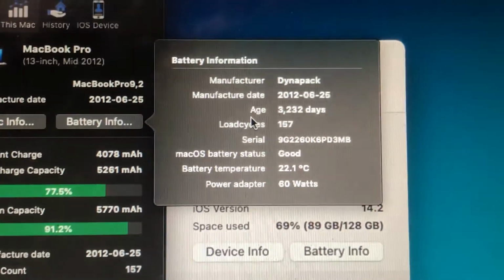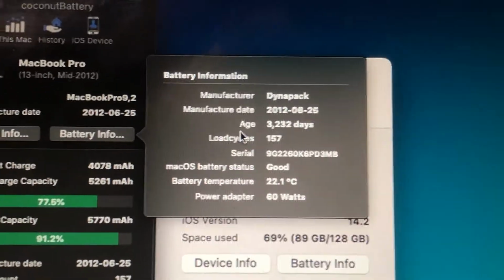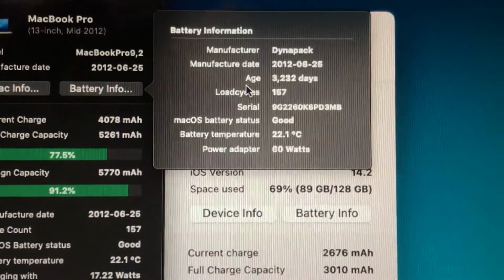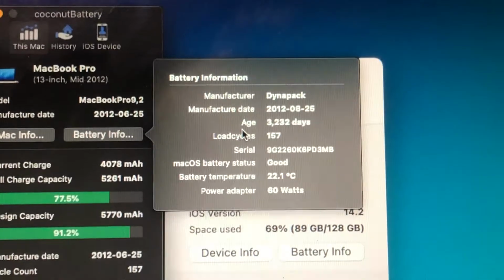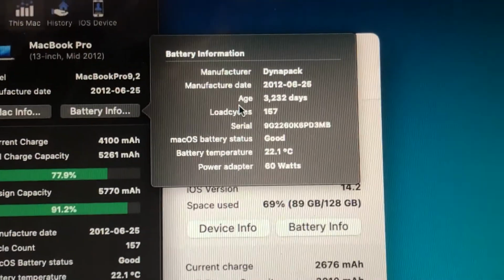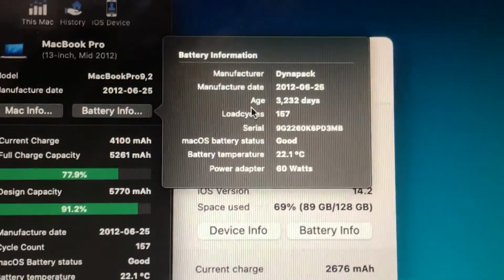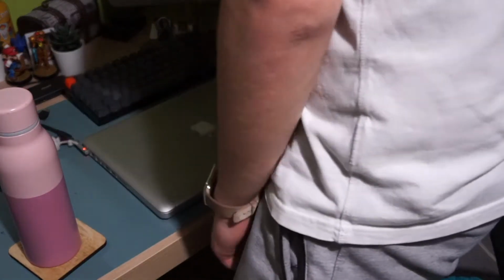To be fair, it is, it's not, is it Apple? I don't know if it would say. I might have to double check on that. Yeah, 100, it obviously was never used. That is actually crazy. 3,200, that's not good though. So as I suspected, the battery is decent. It's a bit old, but we can manage with that.